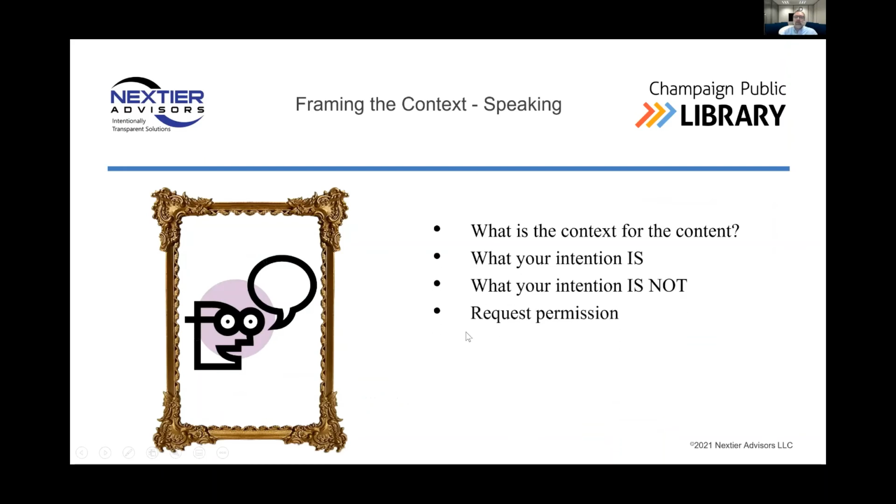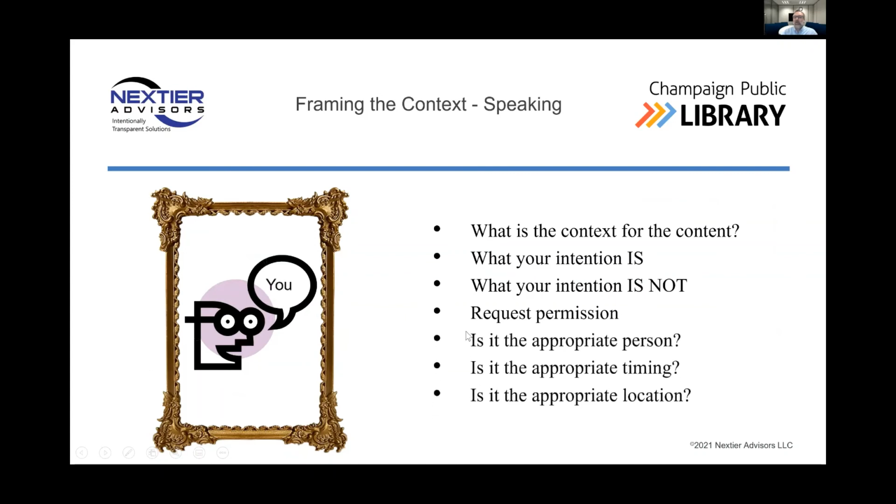So what is the context for the content? What your intention is, what your intention is not. Sometimes you have to request permission. Is it the appropriate person? Is it the appropriate timing? Is it the appropriate location? So all of these things are some things you can think about as you're going into that conversation.